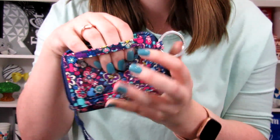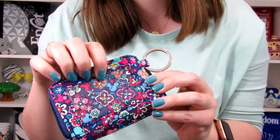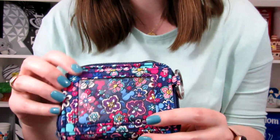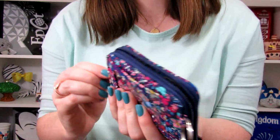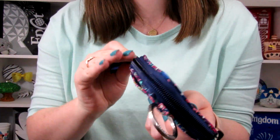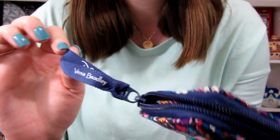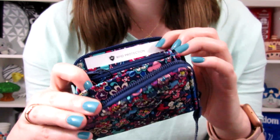And then it has a little card window, an ID window here on the front, so you can put your ID in there. It does slip in from the top, which I think is pretty cool. But this is a very secure pocket as well, so I don't feel like I have to worry about anything falling out of it. And then this thing does zip all the way around with the same little Disney Vera Bradley zipper pull.